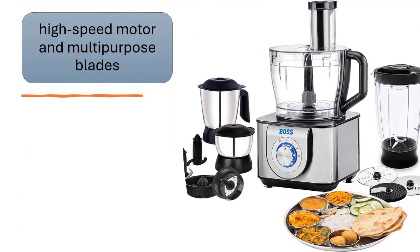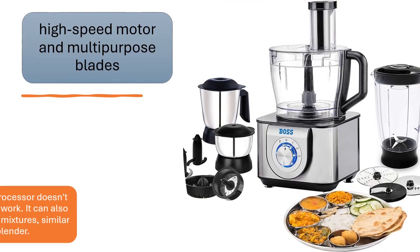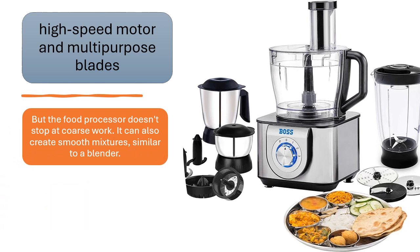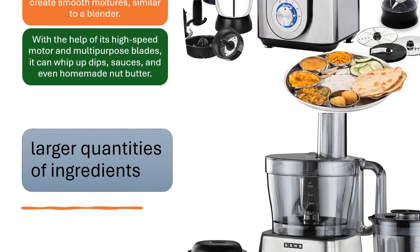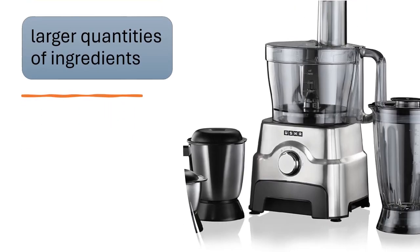High-speed motor and multipurpose blades. But the food processor doesn't stop at coarse work. It can also create smooth mixtures, similar to a blender. With the help of its high-speed motor and multipurpose blades, it can whip up dips, sauces, and even homemade nut butter.